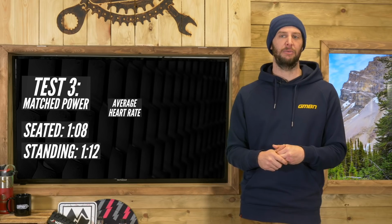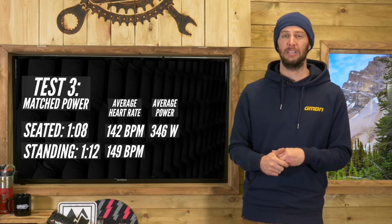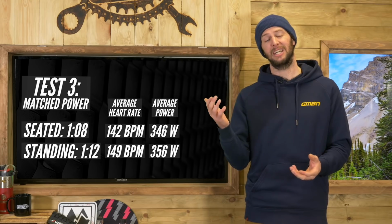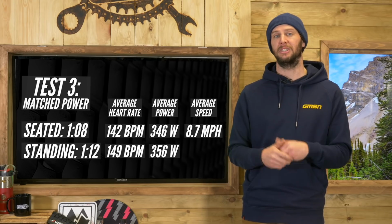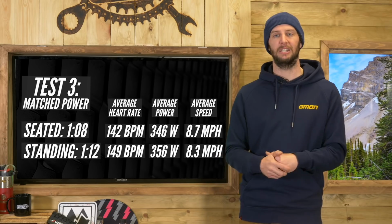Average heart rate was 142 compared to 149. Average power was 346 seated, so slightly below that 350 mark that we were aiming for. Standing was 356, so again, slightly higher wattage there than our 350 target, but not a great deal in it. And average speed was 8.7 compared to 8.3, as you would again expect with a slightly quicker time.